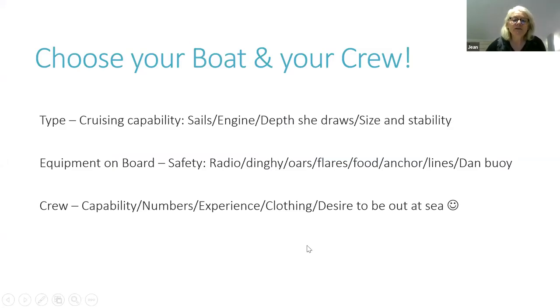And then the sorts of things that you're thinking about with your boat is what type of boat it is, the size and stability of it, what sort of sails you might take, whether it's got an engine, because that might be quite handy. The equipment that you've got on board, mainly this relates to safety equipment, so making sure that you've got oars or a dinghy, a radio, an anchor.